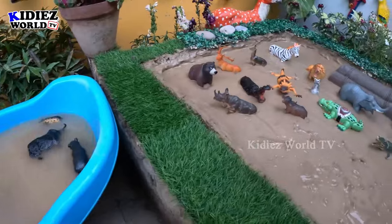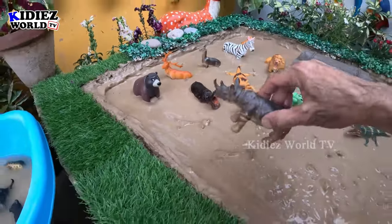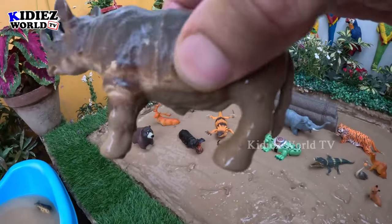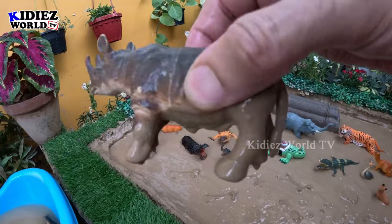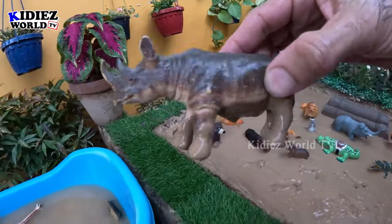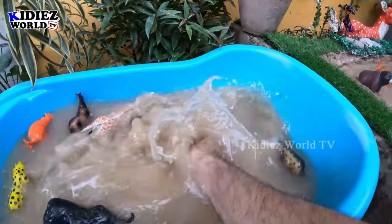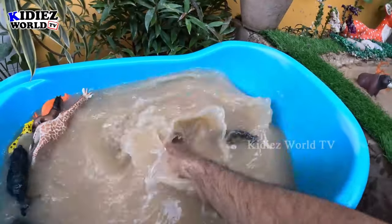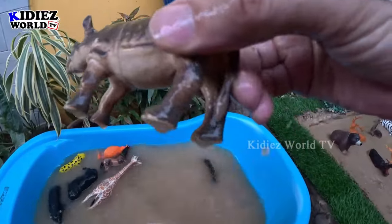Let's check out the next one. And the next one we have is a rhinoceros. Wow, just look at this big land animal, rhinoceros. Rhinoceros comes in as the second biggest land animal. Let's clean this dirty rhinoceros. Here we go, rhinoceros.